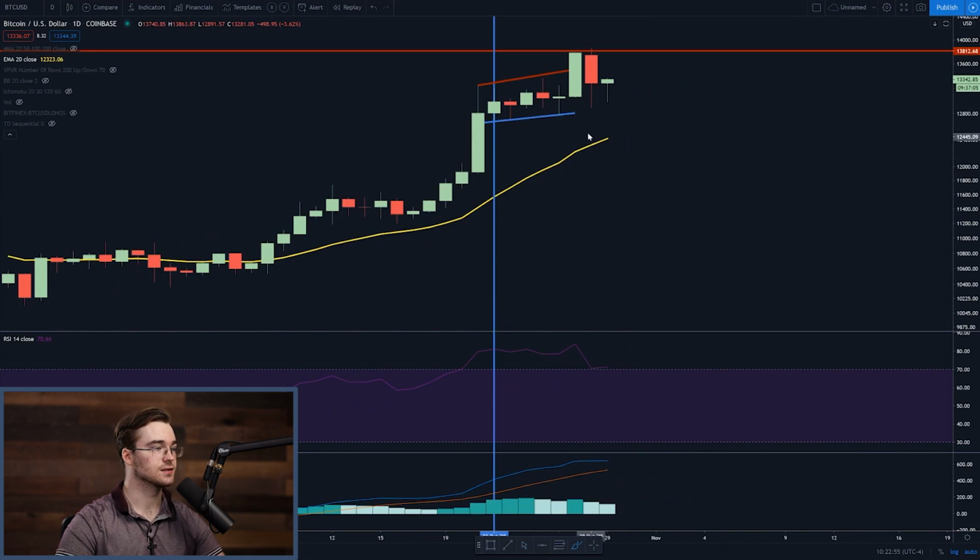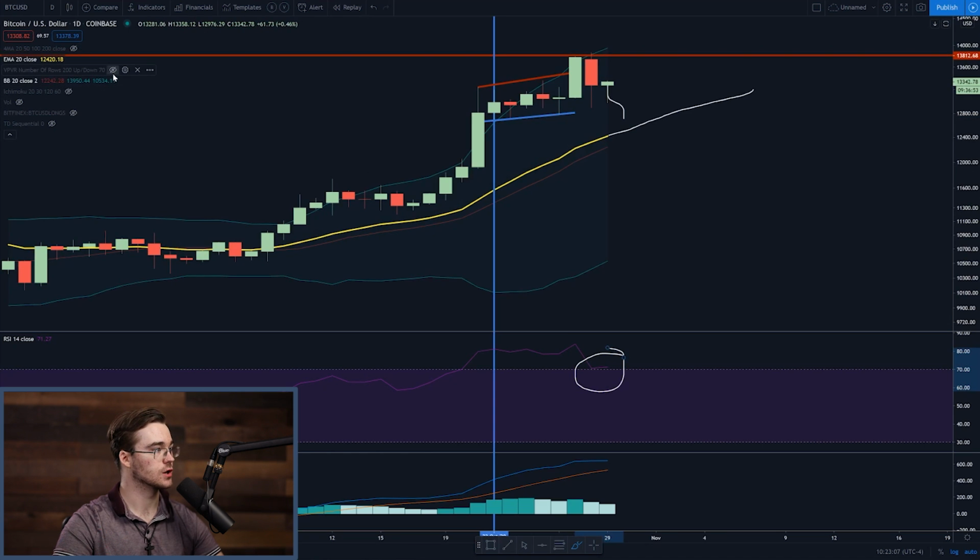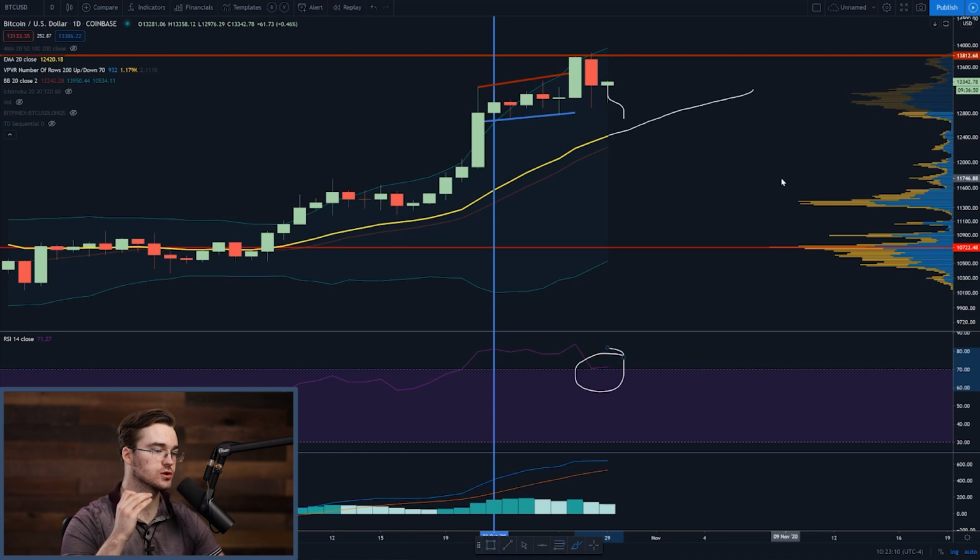So listen closely here, guys. For Bitcoin to continue the uptrend, it first must enter a few-day downtrend to bounce off of this level, to healthily consolidate, to reset the RSI, to pull back into the Bollinger Bands, to build VPVR support, and to strengthen itself for the next rally, which I believe is right around the corner.